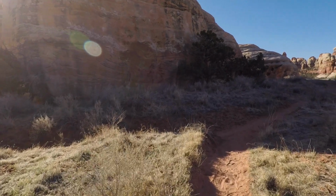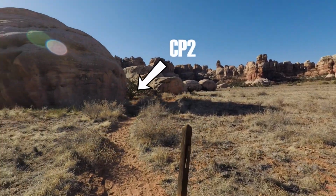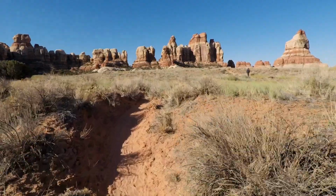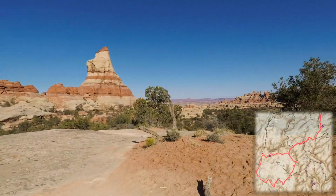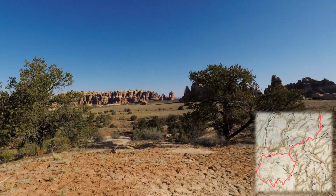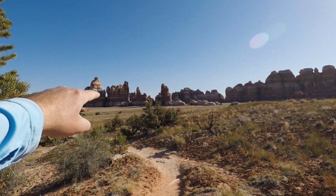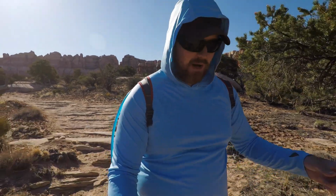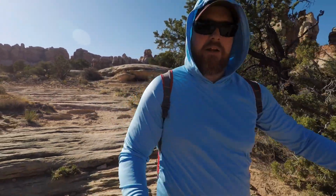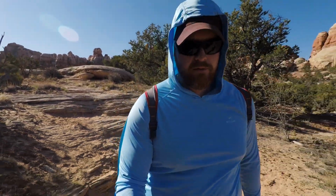All right, so getting back on the loop from the campsites, heading towards the joint trail. All right, there it is, Chesler Park number 2. Looking back towards camp as we're going down. Campsite is about right there. So after you leave camp, if you're going in the clockwise direction, you're going to drop down significantly and you're going to kind of turn north to get to the joint trail.